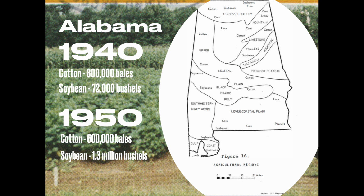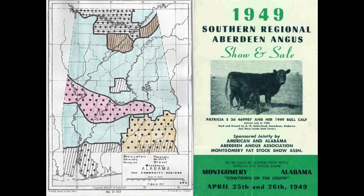By 1975, the state harvested only 312,000 bales of cotton, but more than 32 million bushels of soybeans. And the heart of that is in the Black Belt. Even as soy fields were replacing cotton fields, the Black Belt became the leading cattle and dairy region in the state. Really, it was beef cattle that led the way, surpassing cotton as the state's leading agricultural commodity by 1950. And the Black Belt produced 2/3 of those cattle.